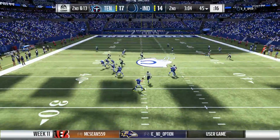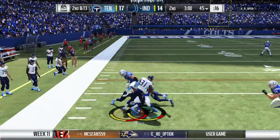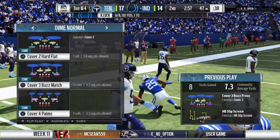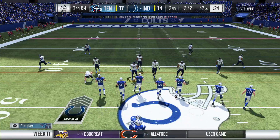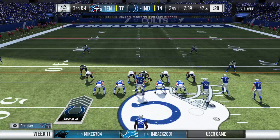To throw on second down is Luck. He'll try and set up the screen. It's complete. And he'll get it down to the 47 here. It'll be a pickup of 8 on the screen, and it sets up a 3rd down. For a second there, I thought that might break big. Screen pass, looked like it was coming together, looked like there was an opening. Still, ended up with a solid gain.